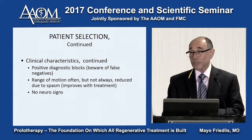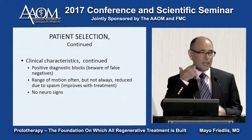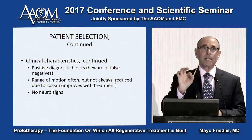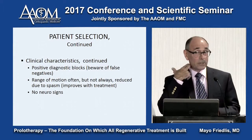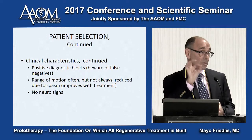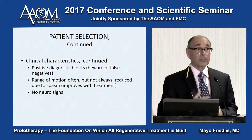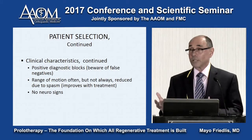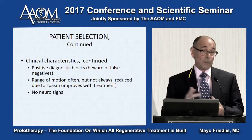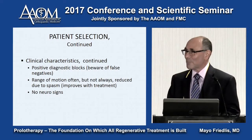So, clinical characteristics: I use positive diagnostic blocks a lot. When somebody comes in with neck pain and I think, I bet it's coming from these facets and ligaments in your neck, I'll actually put a diagnostic block in there with anesthetic, and they'll say, oh my God, my pain's gone. And I'll say, well, we have a couple options for treating you. One, I can put some cortisone in there, and two, we could do some regenerative treatment. We can rebuild the ligaments that have been injured in your accident or through age. And most people will say, well, shoot, I want to get stronger and get fixed. I don't want just cortisone covering up the pain.